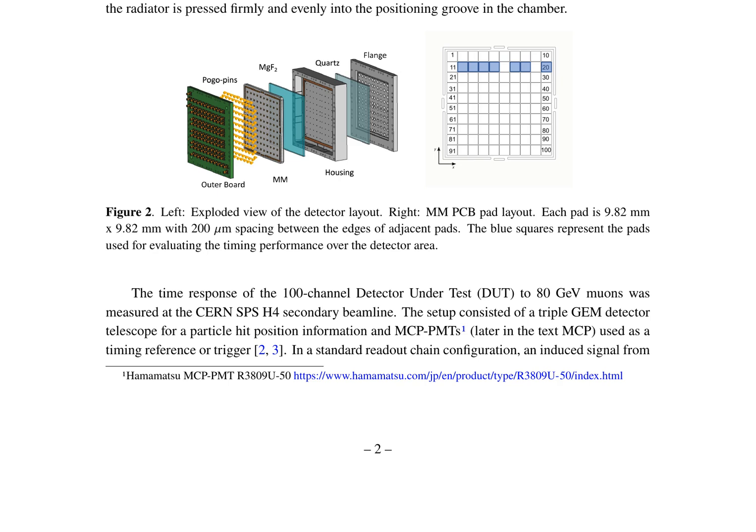The detector's time response was measured at the CERN SPS H4 secondary beamline using a 100-channel detector under test, DUT, and 80 GeV muons. The setup consisted of a triple GEM detector telescope for particle hit position information and MCP-PMTs as a timing reference or trigger. In a standard readout chain configuration, an induced signal from the Hamamatsu MCP-PMT R3809U50 was used as a reference.